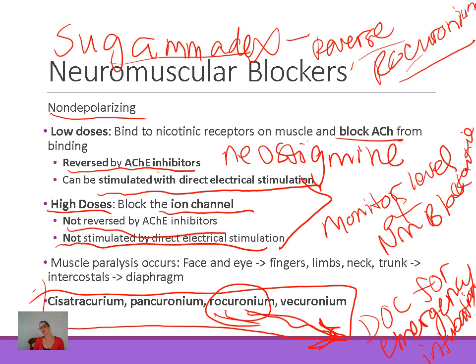Muscle paralysis does not occur in all muscles at the same time. It occurs in the order that you see here, typically the face and eye first, and then you work from the end of the limbs up. So like fingers and toes, and then arms, legs, neck, and then the trunk, and lastly, the intercostals and the diaphragm. And then when this wears off, recovery is in the opposite order. So the patient would gain use of the diaphragm and intercostals, the muscles that are used for breathing first, then the trunk, and neck, the limbs, right? Fingers, toes, face, and eyes.